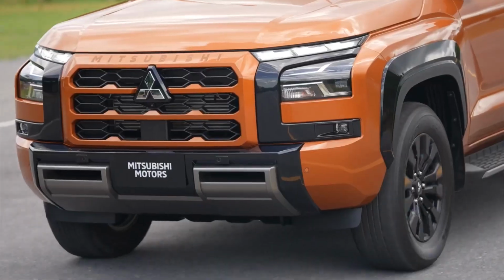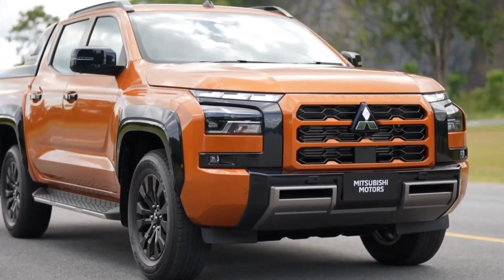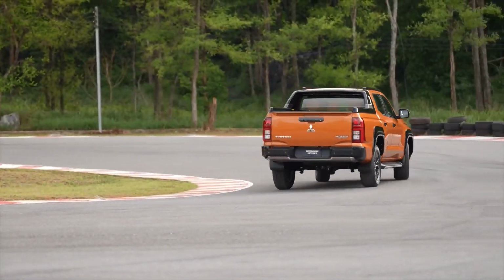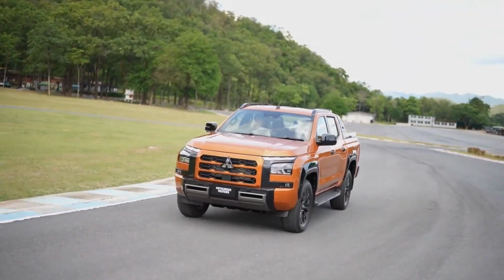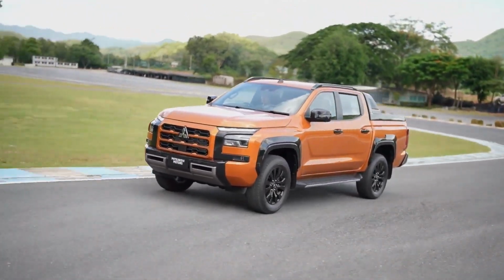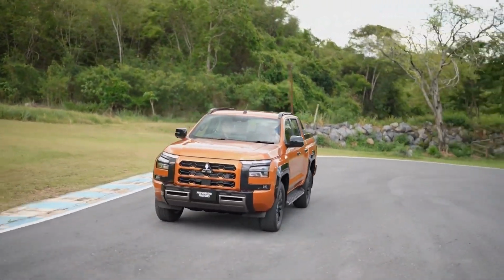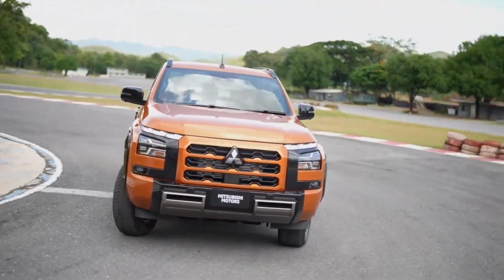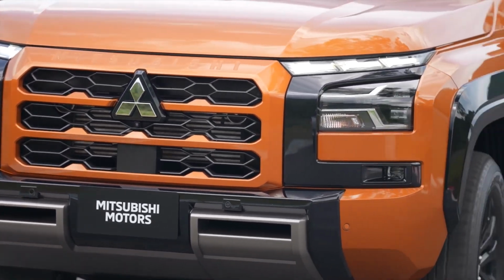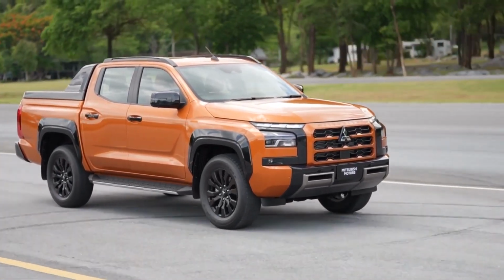The variable geometry turbocharged 2.4-liter four-cylinder diesel engine is available in three power outputs. The base engine produces 148 horsepower, 110 kilowatts/150 PS, and 330 newton-meters, 243 lb-ft, while the medium spec produces 181 horsepower, 135 kilowatts/184 PS, and 430 newton-meters, 317 lb-ft, while the high engine output version produces 201 horsepower, 150 kilowatts/204 PS, and 470 newton-meters, 347 lb-ft.